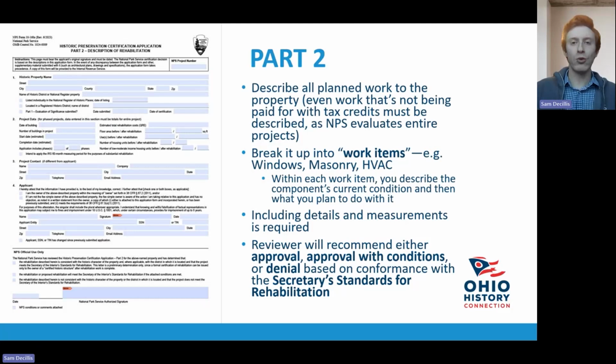Even work that's not being paid for with tax credits must be described, as NPS evaluates entire projects. Now, for that Part 2, to both simplify the application and to ensure that all work is included, most applicants break up the work into categories known as work items. In other words, windows would be a work item, masonry would be a work item, HVAC would be a work item. Within each work item, you will then describe the current condition of that part of the building and what you plan on doing with it.